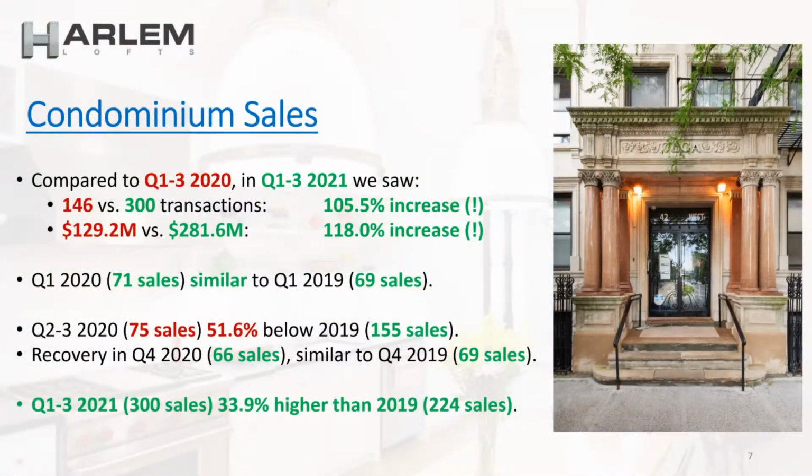Quarters 1 to 3 2021, as I mentioned, we saw 300 sales. That has surpassed quarters 1 to 3 2019 when we saw 224 sales. So the market's roared back. It's roared back beyond its 2019 levels, and we're looking at a market that really is on fire.